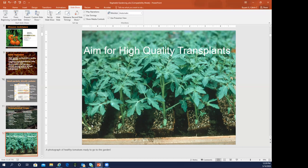Now, there's pros and cons to raising your own versus buying. Of course, it takes more time to raise your own, but the pro with raising your own is you basically can select any variety that you can find in a garden catalog from all over the country. If you're going to be buying your transplants, and I found this to be the case this week, you're limited on what you can find.